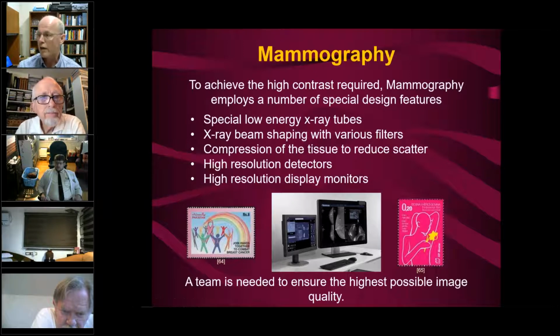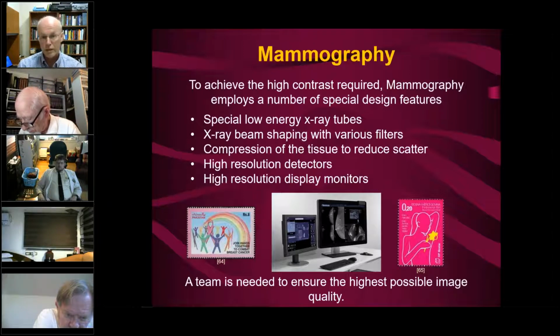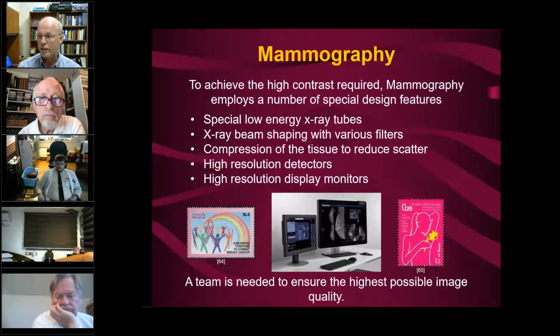Because mammography has such high imaging requirements, the contrast has to be great. We're running special low energy X-ray tubes. We're using special filters. That's what makes mammography really cool, the filters that we use both for the anode and as the X-ray beam comes out of the X-ray tube, to shape the beam so that we get rid of that really low energy stuff that's wasted because it's just absorbed, and get rid of that high energy stuff because it just causes Compton scattering and reduces our contrast. We compress the tissue. The thinner the tissue is, the less Compton scattering you'll have. I know that's not a pleasant thought for the ladies in the audience.